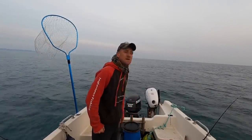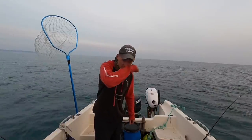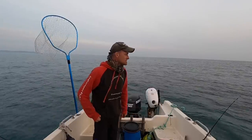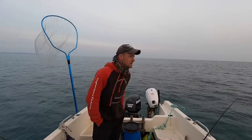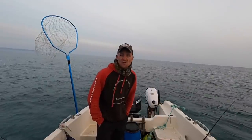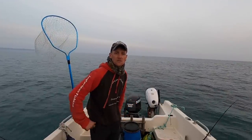So whether that's pulled in crabs or whether that's pulled in lobsters. But to be fair, we haven't really got a good tide here at the moment. It's neap tide, so yeah, rubbish tide. So yeah, hopefully we can get you a few fish. If not, we'll be making our way to the lobster pots, guys.